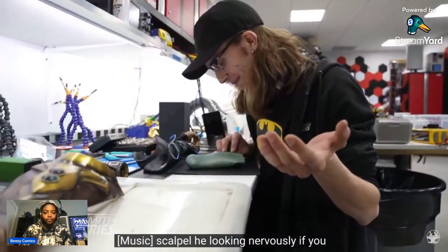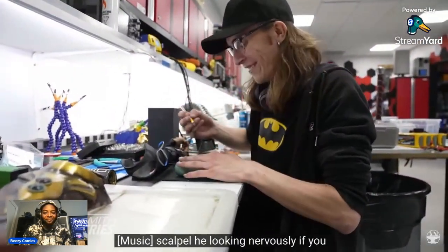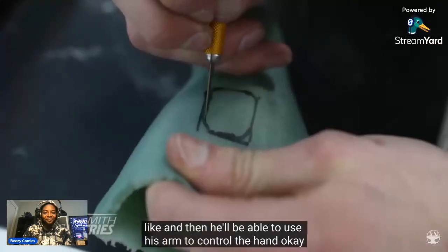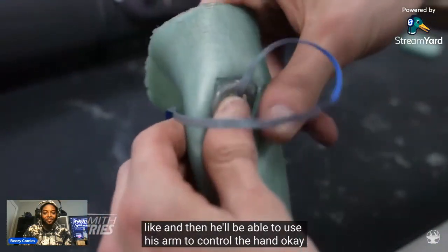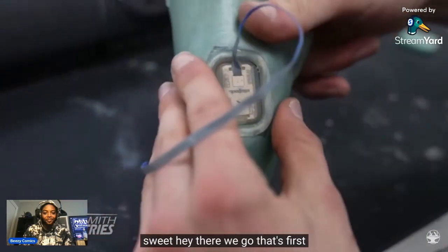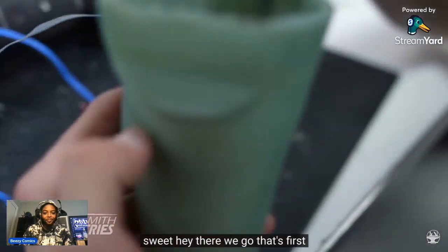Scalpel! Straight face. Just looking nervously. And then he'll be able to use his arm to control the hand. Okay. Pretty sweet. Hey! There we go. That's first try.